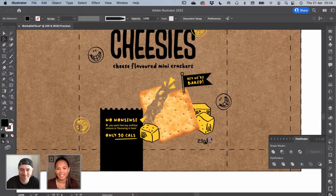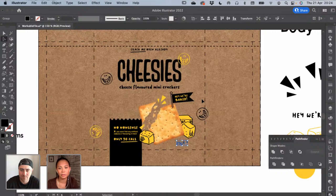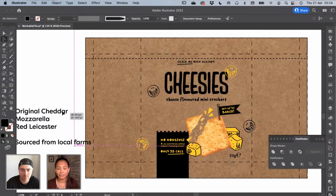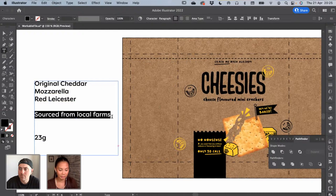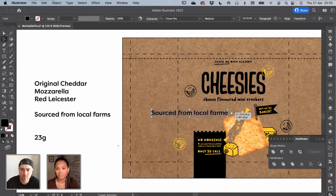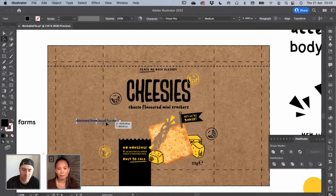But if it is just a passion project and you're just playing around, then sometimes, like we said before, you could just use lorem ipsum and see where the content might fit well in your design. So you just place it wherever you like. Or for this project, I had a look at a lot of other brands out there that already exist. They didn't even have to be crackers. There were some fruit and nut little packets. And it's just all about the size of the packaging as well. So how small it is, how big it is. This is quite a small snack pack.